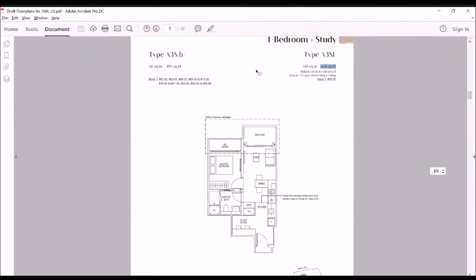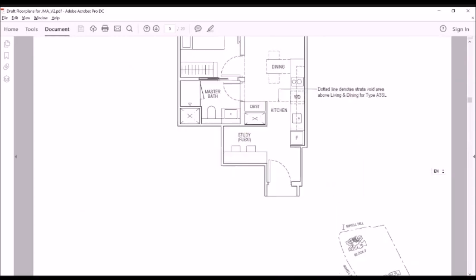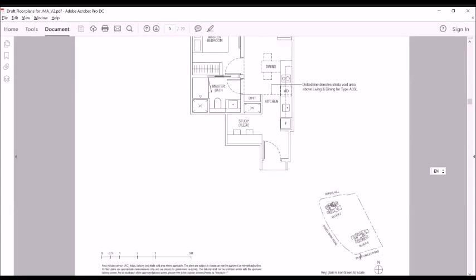So over here, we zoom in a little bit. Okay, zoom in a little bit more. So we have stack 04 and stack 05 as the 1+ study and stack 06 as the studio. So facing orchard, facing the north, only these 3 stacks are the smaller ones. And then we also have one other stack facing the south, facing the River Valley Road area. This is which I'm going to show you shortly.